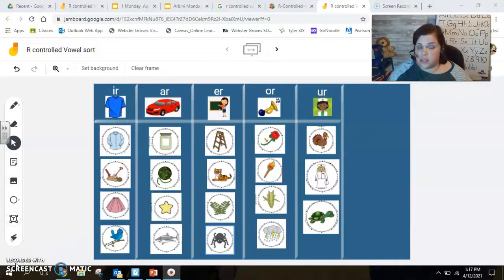Phew, that was a ton of work, wasn't it? So let's go through. You should either have your Jamboard sorted out, or you have your paper with everything cut out and glued to it. And so we can kind of go over these. I'm just going to read what's in the column to you and point out the R-controlled vowel, and you can check and see. Now, if you are doing your Jamboard like you were in my classroom, if you made a mistake, just switch them around. And if you are in the classroom and you made a mistake, peel it off or draw an arrow. It's not the end of the world.